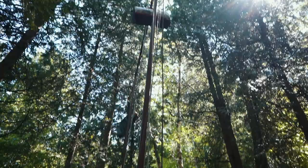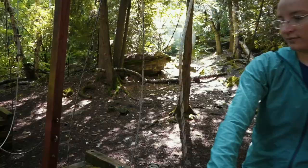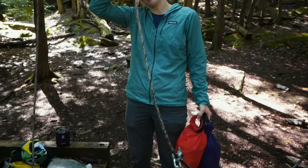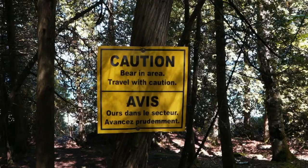This is the first time we're using this mechanism. What do you think of it? Super convenient. You just clip the food to this cord, lift it up, and then you fix it. I think we can do the same when we're wild camping as well. You'll just need a couple of ropes and that's it.